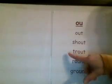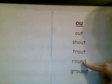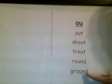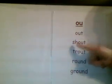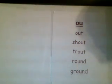There's that T-R again. Tr, out, trout. R, ound, round. Gr, ound, ground. All right, echo them back to me. Ready? Out, shout, trout, round, ground. All right, now your turn. No help from me this time. Here we go. Let me hear it.